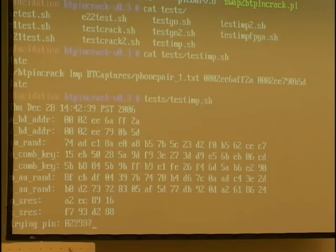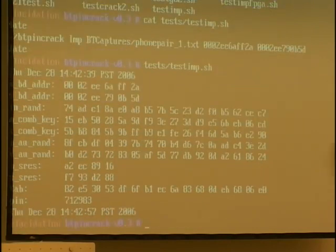So right now it's running on my PC, and this is a 6-digit pin, I think, that's cracking. So going at about 40,000 per second. I should find it pretty soon, I think. Yeah, there we go. So I just found it. It took, was that about 17 plus 1, 18 seconds for the whole thing.